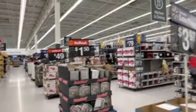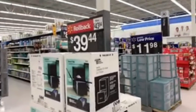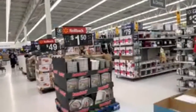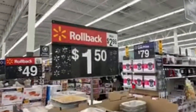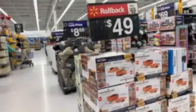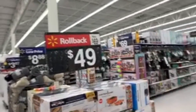I'm gonna show you guys just a couple deals right here because I'm seeing clearance over here as well. We have the two-drawer steel file cabinets marked down just a few dollars. We also have the handy foil pans. They were normally $2.98. Those are marked down to $1.50. Don't worry, I'm gonna go back to the clearance aisle, but it's a little bit skinnier and thinner than my other one, and it's a little bit crowded.